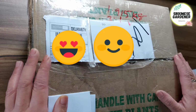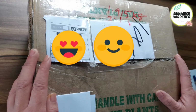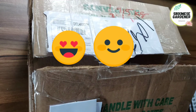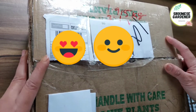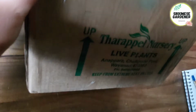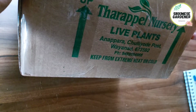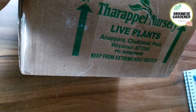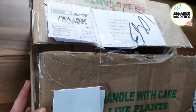It's not bad. It took about 5 days, I think, for it to arrive. And let me just share the details of the pricing with you. So let me just show you. This is a nursery called Tharappal Nursery in Kerala, Annapara Chulliyod Post, Wayanad.